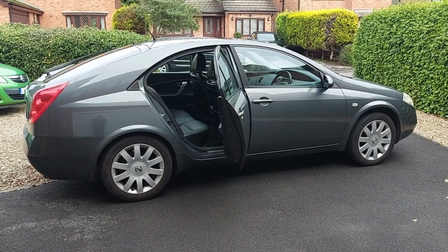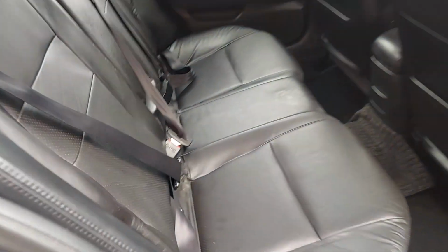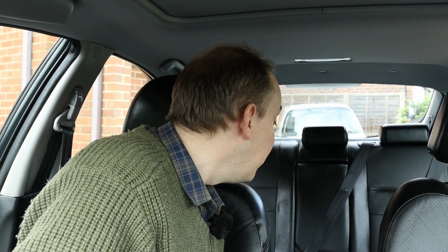However, if we look in the back of this Nissan Primera P12, we can see that all three seatbelts are done up. That, of course, can mean only one thing. It's had an MOT. So, let's see how we got on.